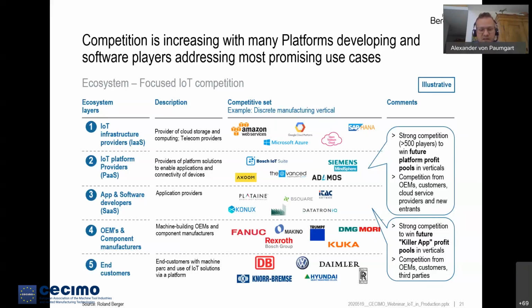And then, of course, there are the classical end customers, like the automotive OEMs, and they are using, for example, the machine learning components which were developed by layer four. And of course, their main interest is to improve their production processes, to make them as efficient as possible, and to reduce the stop of production to a minimum. So these are the different players you can find in that IoT market.